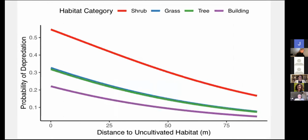And then I also found that there was a distance effect. Those stations that were closer to the field edge had a higher probability of depredation, again with those stations closer to shrub showing higher probabilities of depredation than those near other habitat categories. So what we're looking at in this graph, along the horizontal axis, is increasing distance to uncultivated habitat, and then the probability that a sentinel pest station would be eaten along the vertical axis.